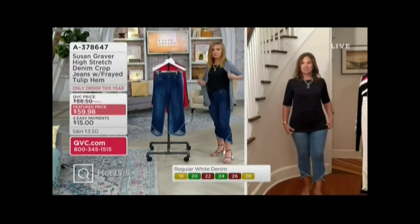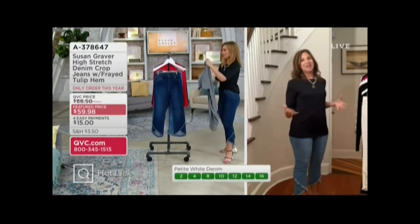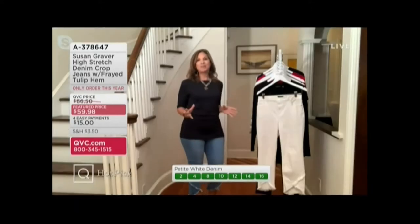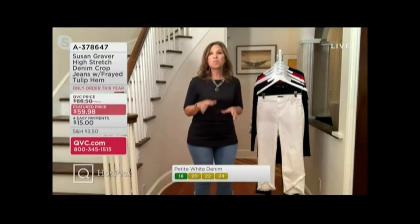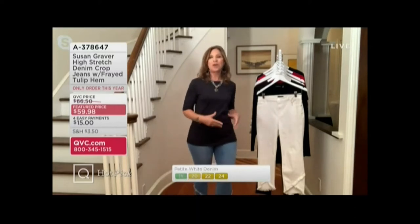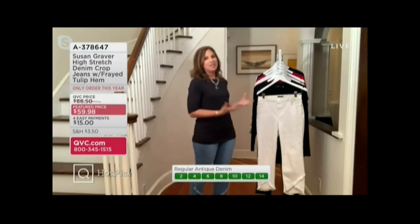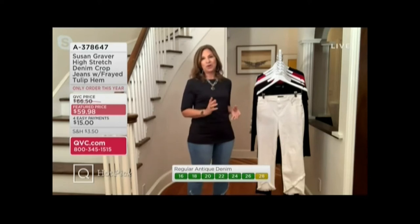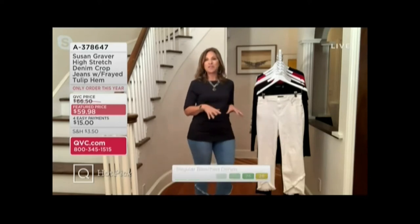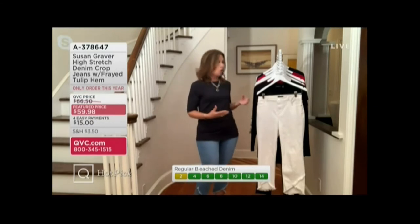So Susan, talk to me about this high stretch denim. I think that's where we kind of got to start. It's another one of those reorder items that we do. These are the items that when women get them at home, they're like more, more, more, more, and then QVC brings in more, and then it became the hot pick of the day, which says a lot. This is a jean that the first time we aired it, it went out the door, and then women started talking to me on my Facebook page, and they're like, oh my goodness, this is my favorite jean. Please do more of this.